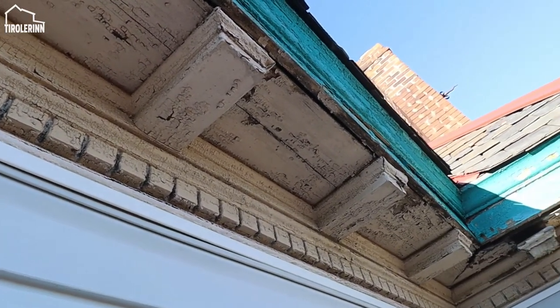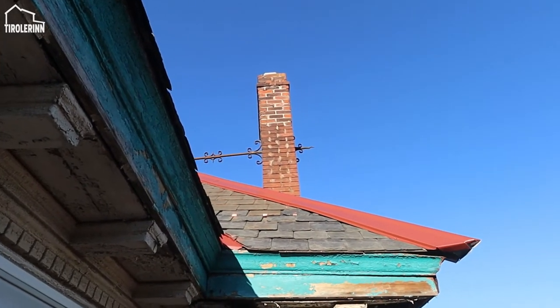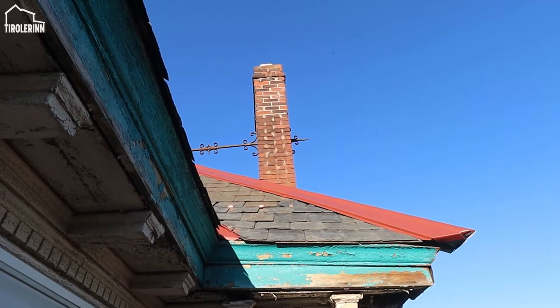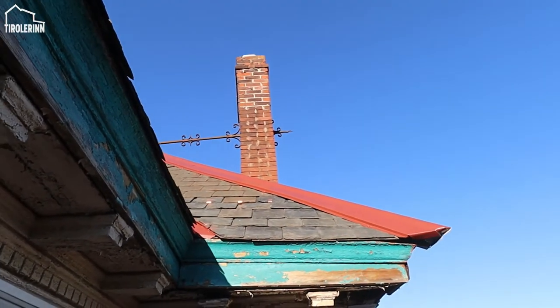Here's a close-up of one of the features that I find really fascinating. So this chimney, at one point they added this spike that goes right through there to hold this chimney.